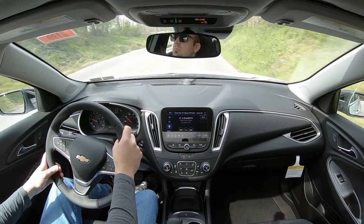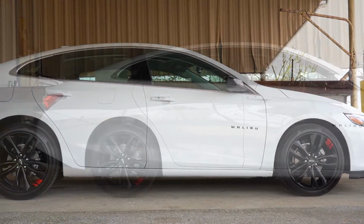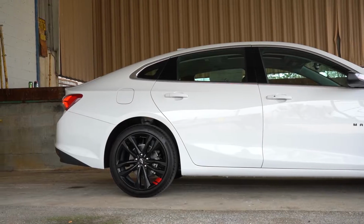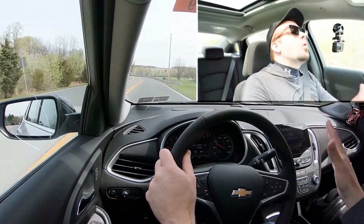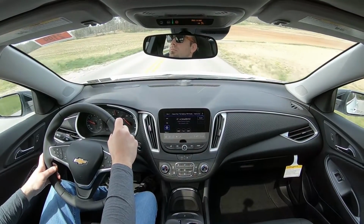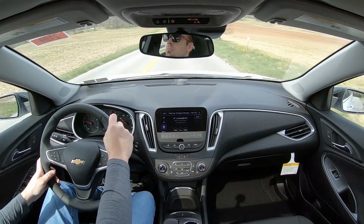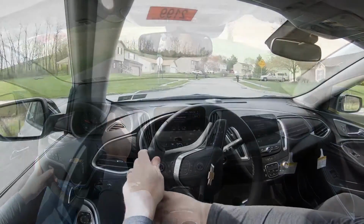So anyways, then touching on suspension and handling. Up front, you're going to get a McPherson strut front suspension. In the back, 4-link rear suspension, front and rear stabilizer bars. As far as ride quality goes, it's been okay. It's been okay in my short little test drive here today. I have been able to feel a decent amount of the road, I will say that. So it's not like a luxury sedan or anything like that, obviously, but it's not bad. It's something that wouldn't bother me personally, but I will say you do feel a decent amount of the road.